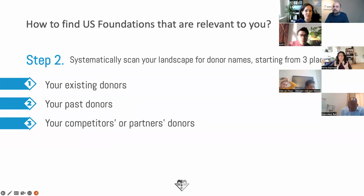Yes, thank you, Han. So for the next step on how to find US foundations that are relevant to you, you're going to start scanning your landscape for donor names, starting in 3 specific places. And this is an approach we like to recommend to the organizations that we work with. So the first pool of donor names you might start from is your existing donors. They are already on your side and you know them probably relatively well.